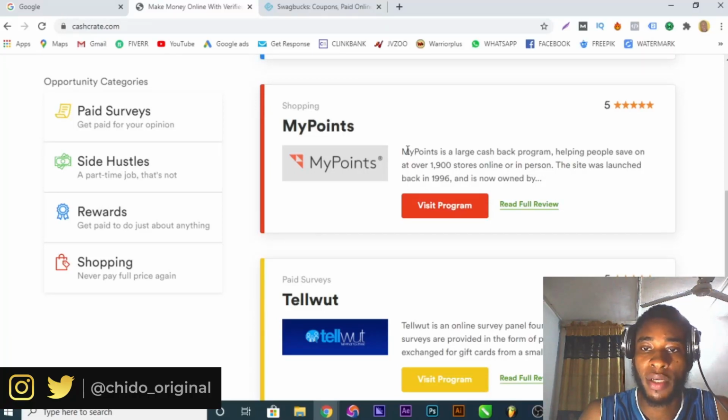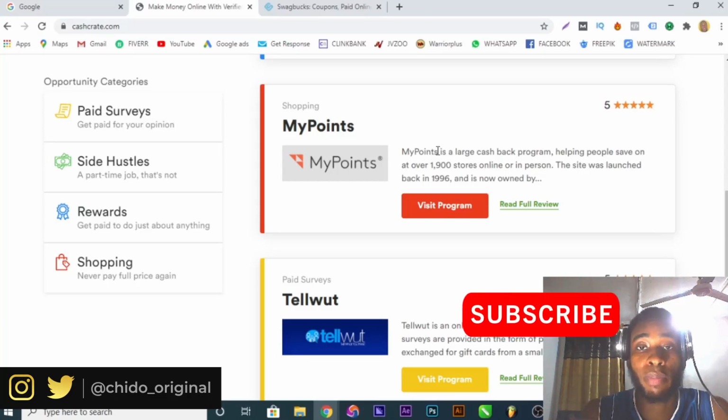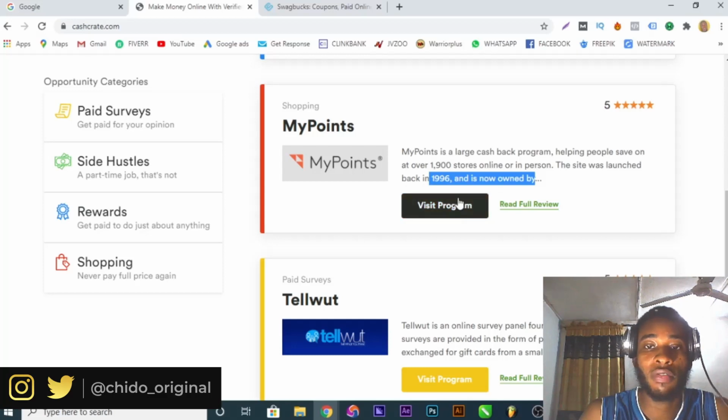This MyPoint is a shopping site that gives you cash back. As you can see, MyPoint is a large cash back program helping people save at over 1,900 stores, online or in person. You can save once you make a purchase using their MyPoint website. Like if you want to buy something from Amazon and you make that purchase using the MyPoint payment program, you get some percentage of your cash back. That's basically what it is. If I click on visit program, it loads up their site real quick.